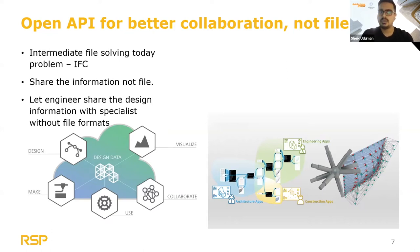Probably within two to three years, we will see this kind of technology coming as part of the tools, with all the tools connected through open APIs. If I want to share a floor plate with my facade consultant in a different tool, I can choose only that particular floor plate and send it directly to their software. I'm not sending it through mail or as a file. I send the particular information to the other person. This lets engineers share design information with a specialist without any file format. This is not only for the design stage. It will help during manufacturing, and even maintenance and visualization.